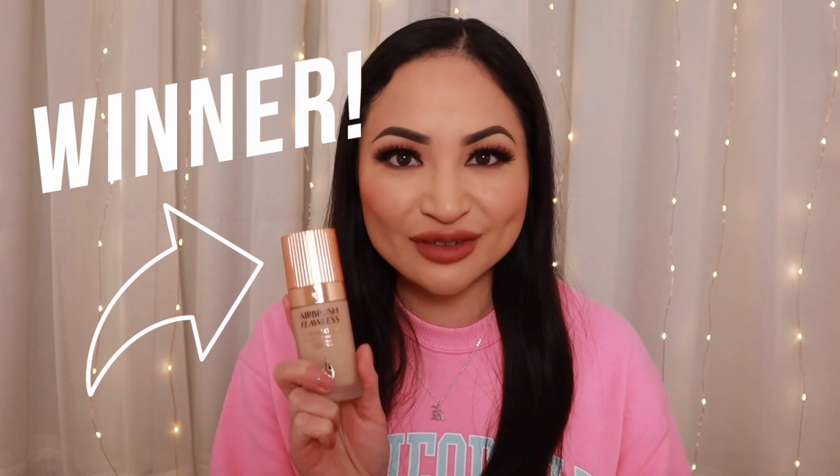After doing the wear test today, both of these foundations did so incredibly well. If I was to pick a winner, the winner would definitely be the Charlotte Tilbury Airbrush Flawless Foundation, purely because it controlled my oils all day and night, and it gave my skin this beautiful, flawless, filtered effect. Whereas with the NARS Soft Matte Complete Foundation, it's still a really good foundation. However, my oils came through a lot quicker with this foundation, and it also gave me like separation on the corners of my nose. So after doing today's wear test, Charlotte Tilbury Airbrush Flawless Foundation is the winner.